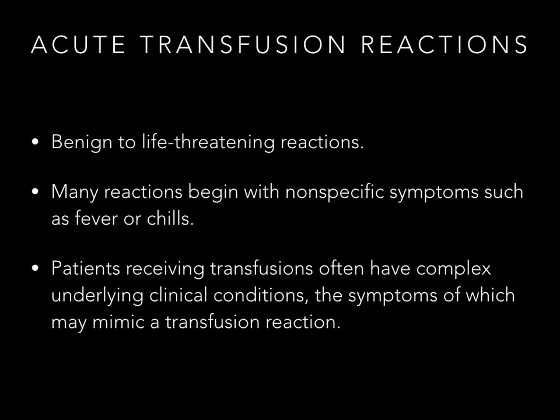Acute transfusion reactions range from bothersome, yet clinically benign, to life-threatening reactions. The nature of the reaction may not be immediately apparent, because many reactions begin with non-specific symptoms, such as fever or chills. In addition, patients receiving transfusions often have complex underlying clinical conditions, the symptoms of which may mimic a transfusion reaction.